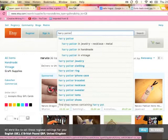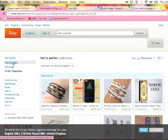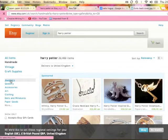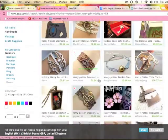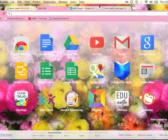So I really, really like Harry Potter. And I'm going to look in handmade now, and I'm going to show you just some of the jewellery. And here you can see there's 8,223 items available. I really like that time turner. But yeah, there's so much stuff in there, and it's cute because a lot of it's handmade, there's not loads made.